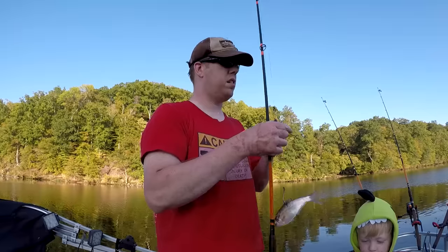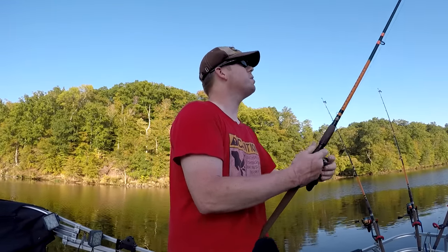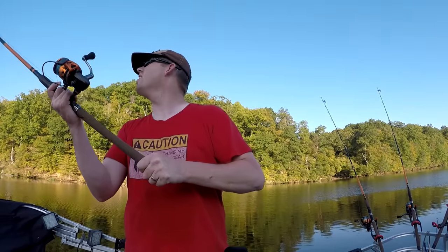I'm on a new spot here. I am on a shelf where it goes from about 13 feet and drops down to about 22 feet. This shelf runs a long way and there's a lot of bait fish around, so I'm hoping I can catch some big flatheads. All right. Oh, that was a big hit right there.